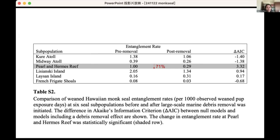Okay. What is not clear to me is the line below the Pearl and Hermes, the Ziensky Islands. It's also a 71% decrease. Yeah. So they should explain how they generate figure 4. Figure 4? Yeah, I agree.